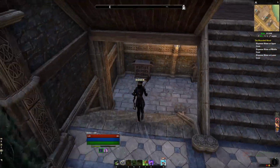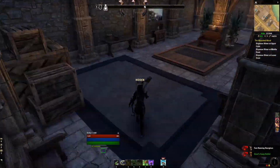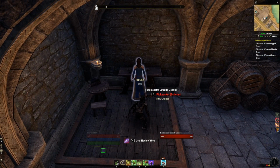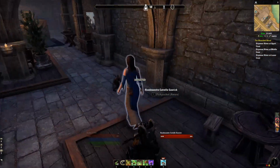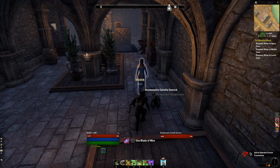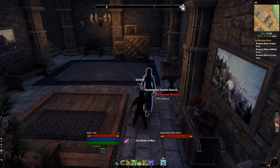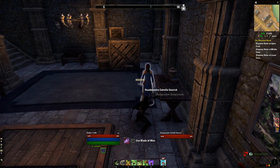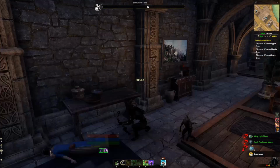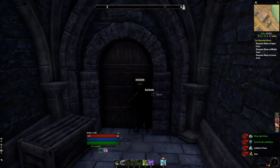Alright, so for this one, there is an exit down here, so we're going to go ahead and loot the basement here. And I went by a couple just because this head maestro here moves into a spot where you can't pickpocket or use Blade of Woe on her, so I want to get her before she gets to that spot. There we go. Alright. Perfect. Burn. Covered, and we're out.